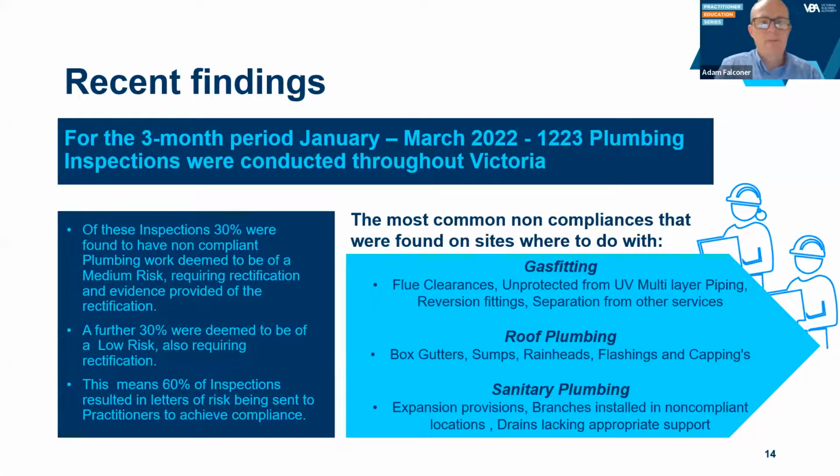Thanks, Glenn. Welcome, everybody. I'll now go through our most identified non-compliances found from the inspections conducted. Of these inspections, 30% were found to have non-compliant plumbing work deemed to be of a medium risk, requiring rectification and evidence provided of the rectification.